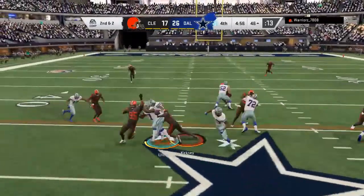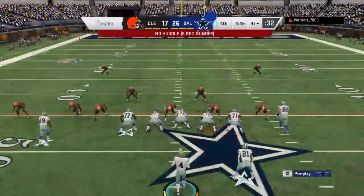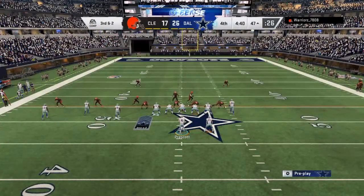On 2nd down, Elliott. And for one of the few times here today, this run's not going to go anywhere. He got maybe a half yard at most, but officially they'll be left with a 3rd and 2.